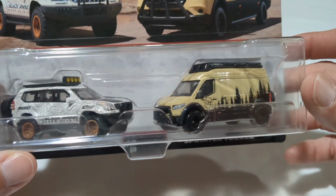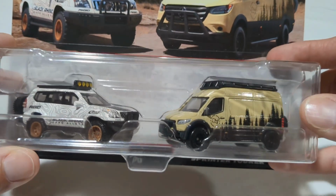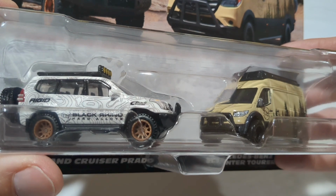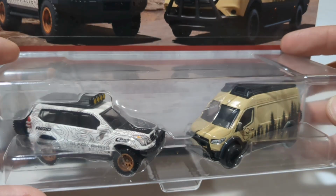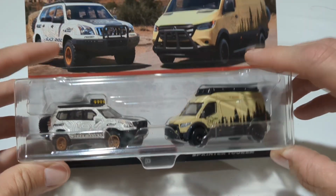Definitely look kind of like an Overland or almost like a Discovery Channel setup. And I'll be honest with you, I'm not super familiar with the Black Rhino company, but I love this livery that they're doing here. Just two really well done castings. To be honest with you, I kind of wish I'd have picked another one of these up, and I might do that if I get a chance.